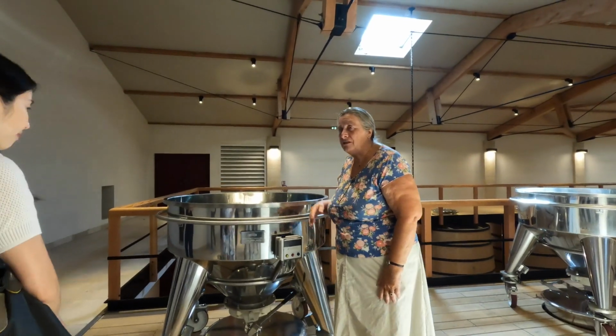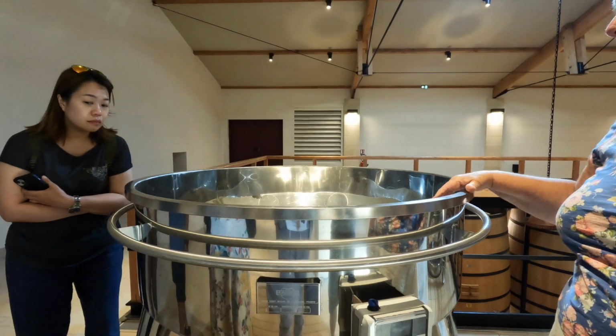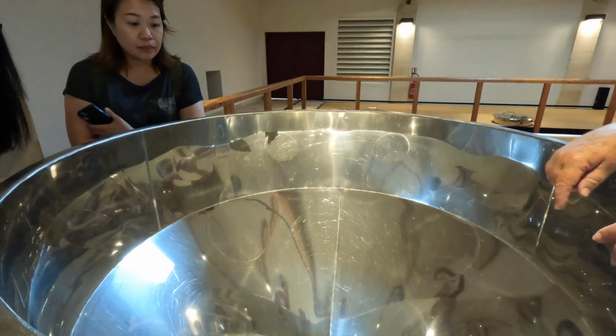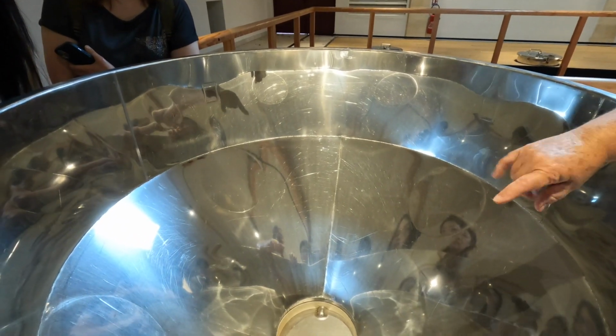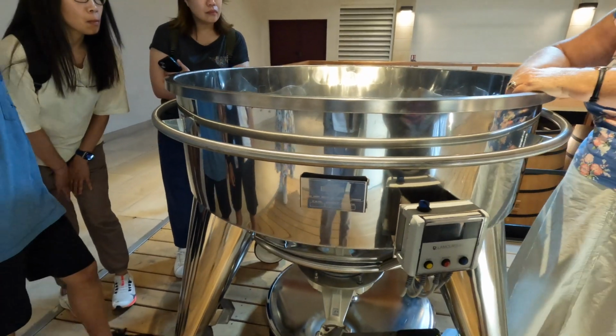There's a weighing machine, so we know how many kilos. When it's full, it's usually about 500 kilos. And then when it's over the vat, you turn the handle and the grapes fall through.